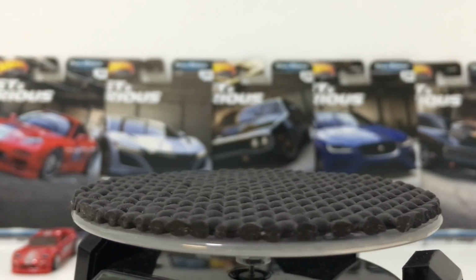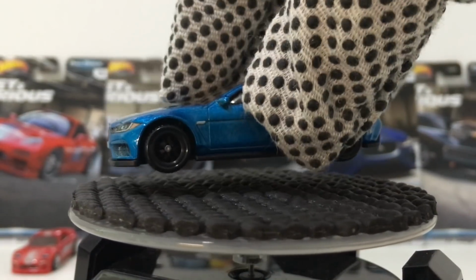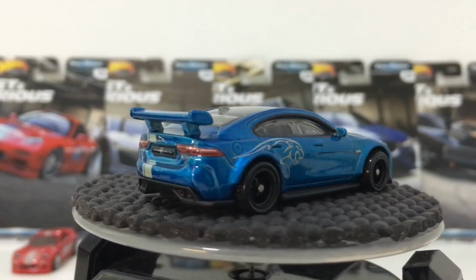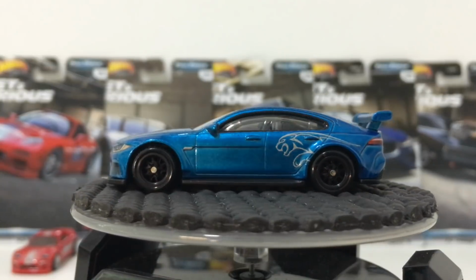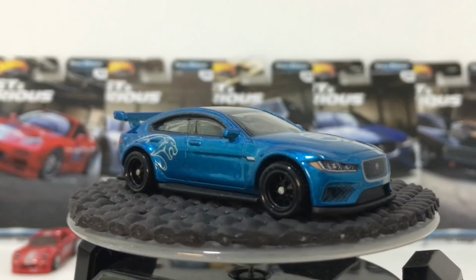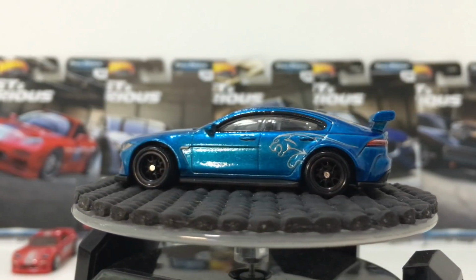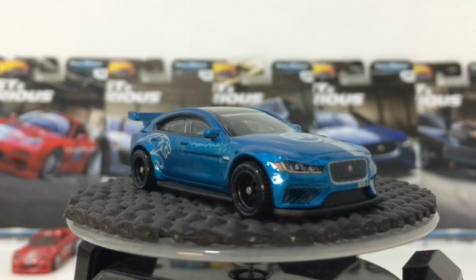Awesome. So the next one. Now debuting in the premium line, the Jaguar XE SV Project 8, also in the upcoming new movie, the Fast 9, Fast and Furious 9. Wow, in blue with a signature Jag on the side there. And also there's a stripe. Oh, this is beautiful. Almost all are using the same type of wheels. Wow.